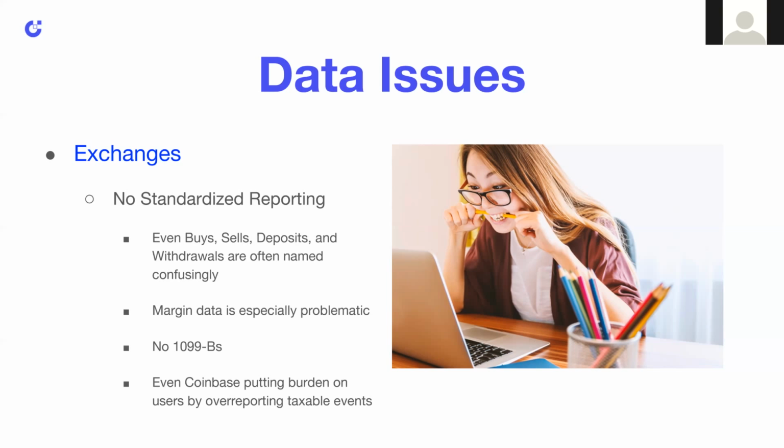And that's kind of what we do in recreating lost data, because you need to give the IRS the data in as good of a format and as complete as possible. And so those specialized cases are especially difficult to deal with if you're just an individual investor. And so we kind of pride ourselves on being able to handle those.